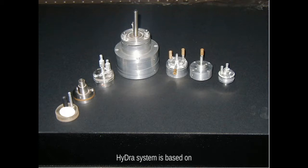The HyDRA system is based on a hydrodynamic polishing tool that generates a variable density abrasive flow that makes the production of high-quality optical surfaces of diverse materials possible. These are some early HyDRA tool prototypes.